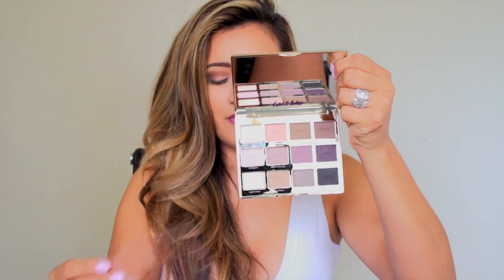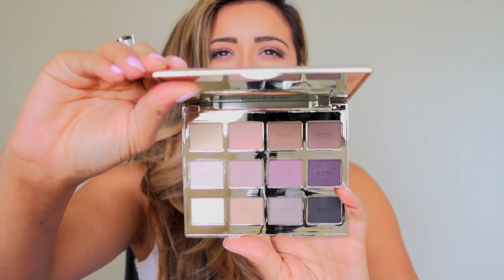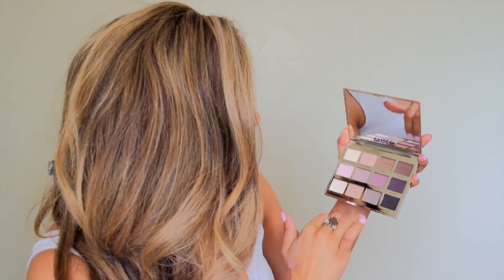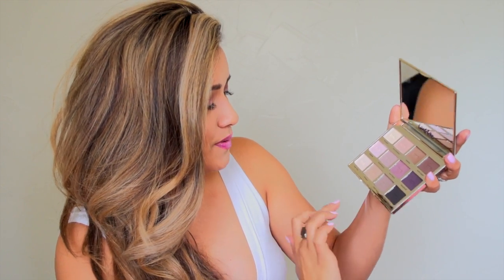I waited till this video so that I can kind of give you guys an idea of what it looks like. So these are the colors right here. And they have the most crazy names for them. I'll go ahead and swatch a few now. The ones that I have on today are the Best Friend, Caregiver, and Supermom. Oh my God. Okay, well that's a little bit of what they look like.